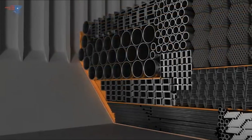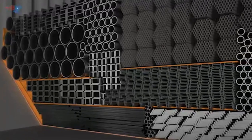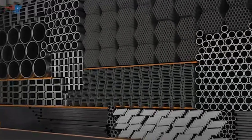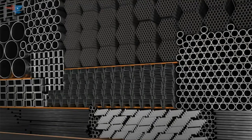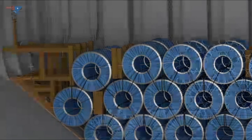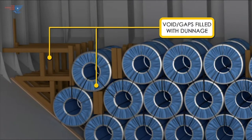There is great variety of different shapes and lengths of steel products carried aboard ship. This makes a standardized block stowage difficult to achieve, even if holds are properly square or rectangular. This is where dunnage is once again invaluable. Any unavoidable gaps between packages or items of cargo must be filled using dunnage of appropriate strength.